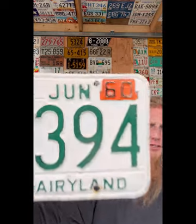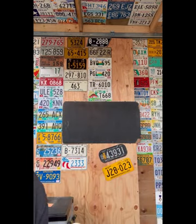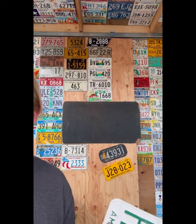And next one I have, 59 with the 60 tab on there, that tab, ugly orange and black on a green and white plate. It's got orange and green, I guess, my favorite colors on a plate. H46 394, Wisconsin, June. Still America's Dairyland. You'd think their state animal would have been a cow. It's a Dairyland. They don't even have a state animal. I'm very confused by this.